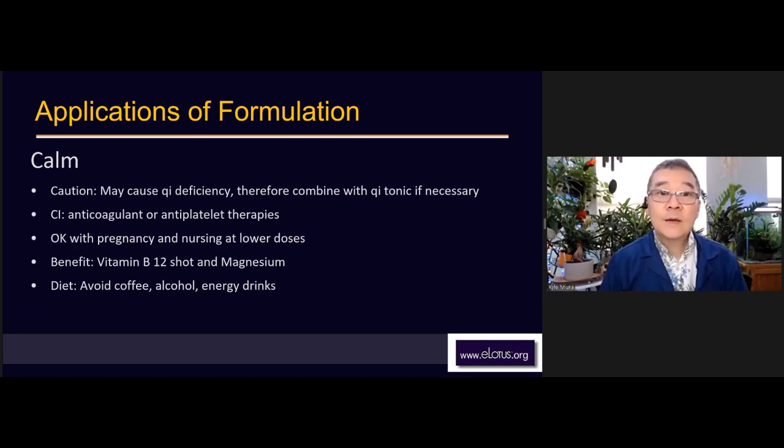So again, we don't want to stay on this formula for too long. We can combine with qi tonics, as it may cause qi deficiency. So again, we'll just have to use our clinical expertise in assessing our patients' qi levels.